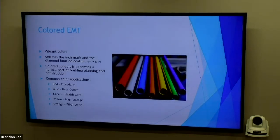And speaking of that, colored conduit is more and more prevalent all the time. As you run into that, I think they're stocking quite a few of the different colors now over at 3E, so that's getting more and more prevalent.